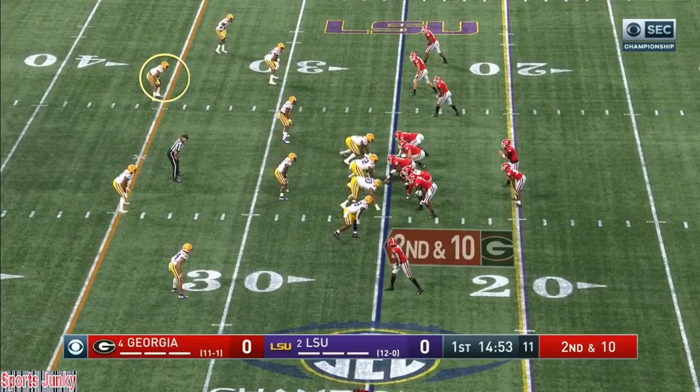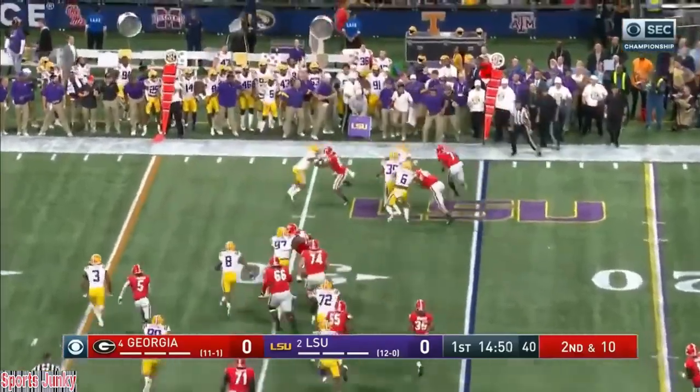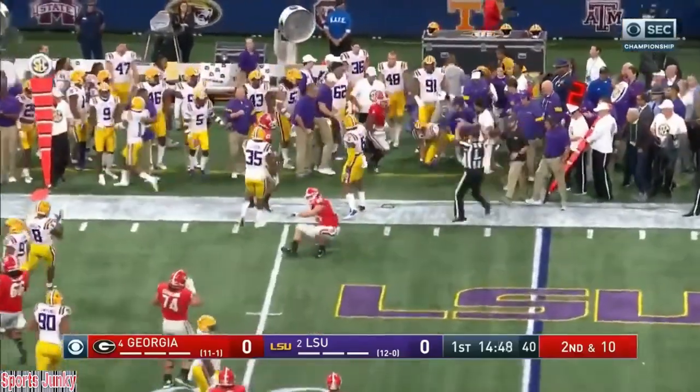Delpit does not hesitate to come down from his high safety spot to lay the boom, or when he's in the box getting into the crowd and trying to make a tackle. On this play, we see him going against the screen instead of maybe trying to stay back and prevent the big play or anything. He dives right in and is able to help make the stop for a very short gain.